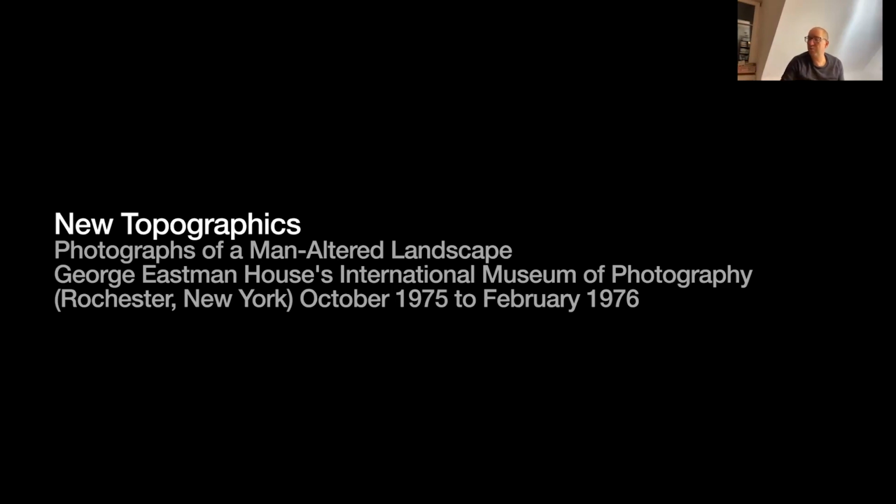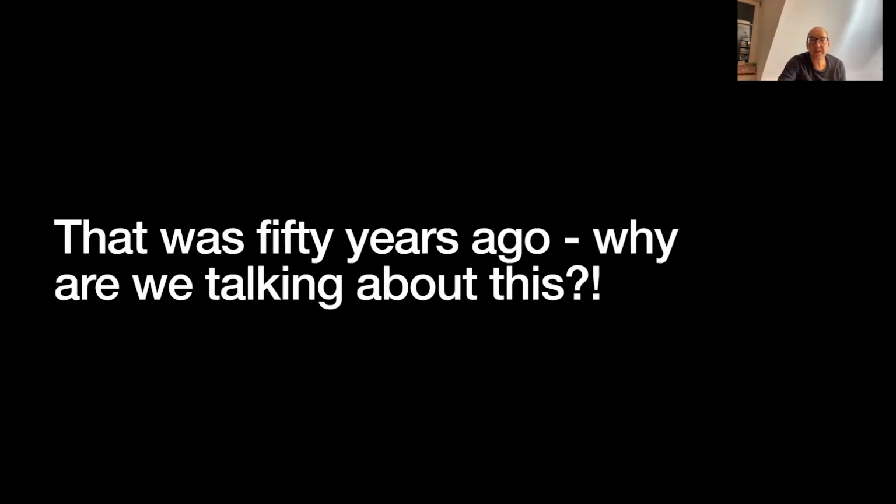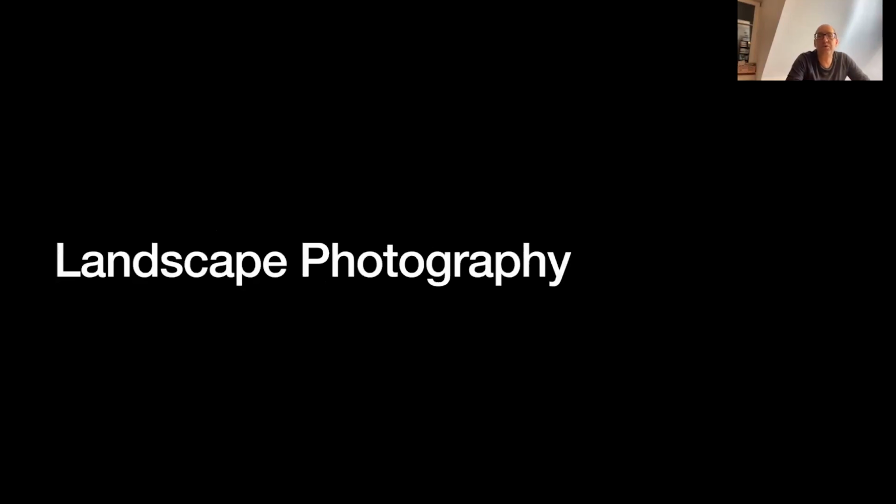And what was the surrounding of these photographers here? Basically, it's about the question: that was 50 years ago, so why are we still talking about this? Because I think everybody who is at least a little bit in this photographic scene knows about the New Topographics. It has become something of a household name. So why are we doing this? Why are we talking about this?